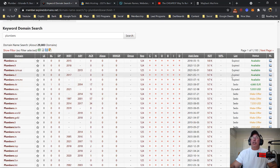And what I like to do is just pick up one of the expired domain names. You notice here on the right, it says list, and then it says status available, meaning that you could go over to cheapnames.com, cheap domain names, or GoDaddy, and pick it up for $6, right? So it's a great way of picking up a domain name at a very, very cheap rate.